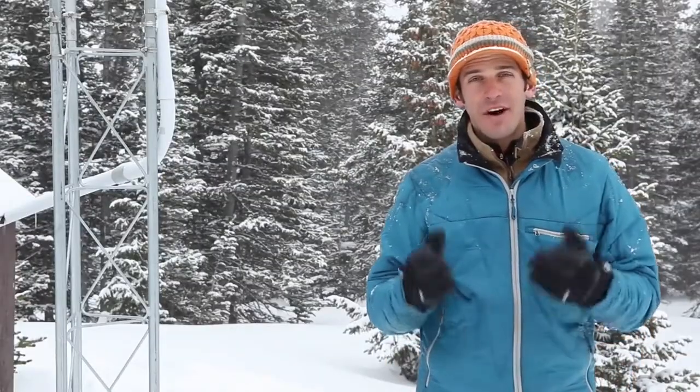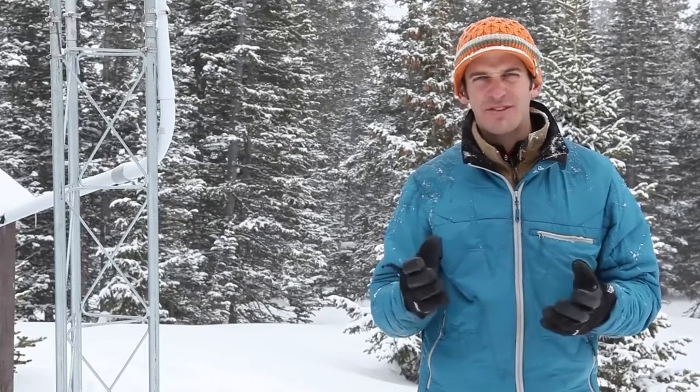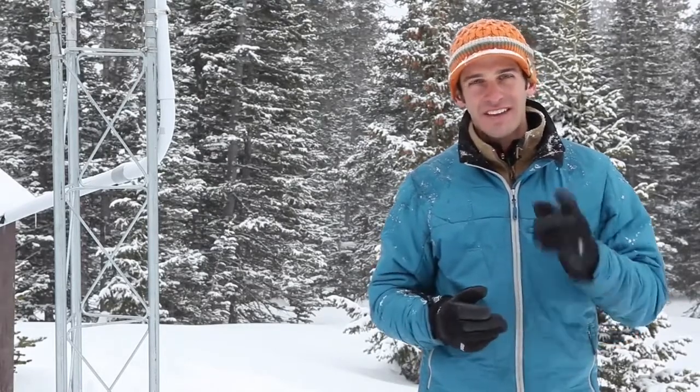You might wonder, if all of these stations are so remote, how do they get the data up to a central area once an hour? The answer is not what you may think. The SNOTEL communication system is based on meteor burst technology.